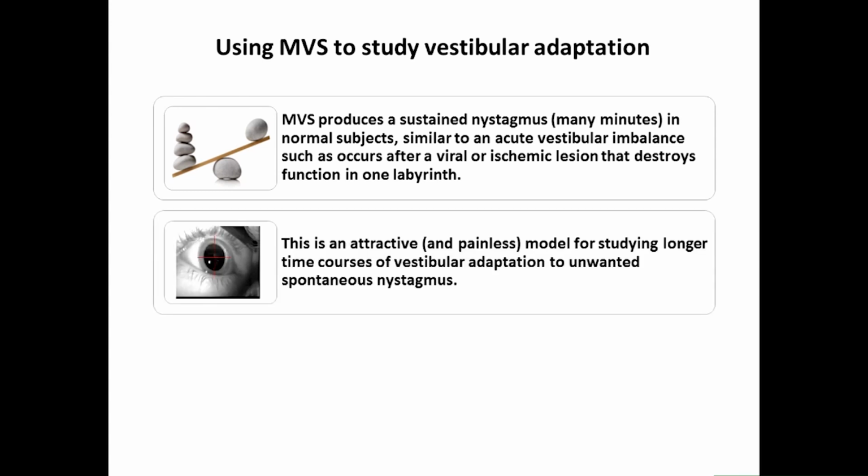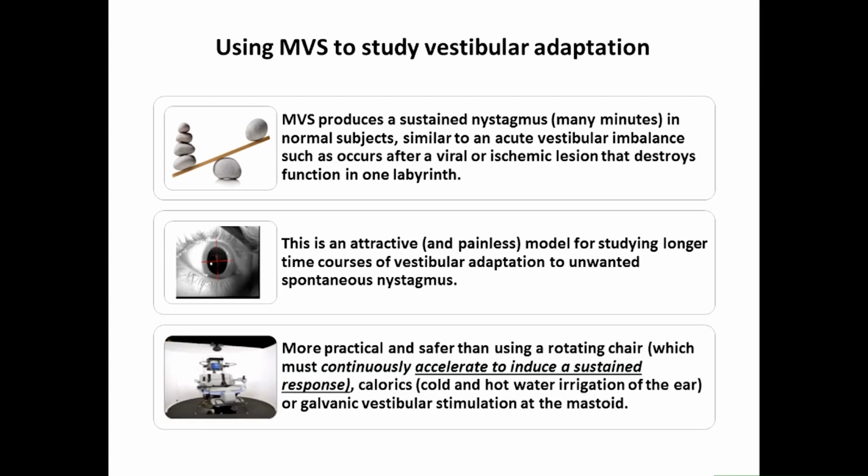So this just points out that the subject can lie there for 2 hours and have a vestibular nystagmus. Now you can't rotate someone around at a constant acceleration for 2 hours, or they'd be out at the moon after 2 hours, because constant accelerations create velocities that are not tolerable very quickly. And there are other ways.